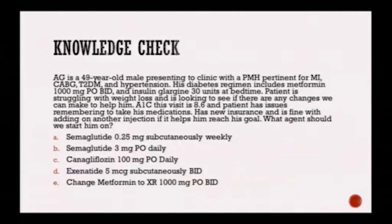A1C this visit is 8.6, and the patient has issues remembering to take his medications. He has new insurance and is fine with adding on another injection if that helps him reach his goal. So which agent should we start him on?